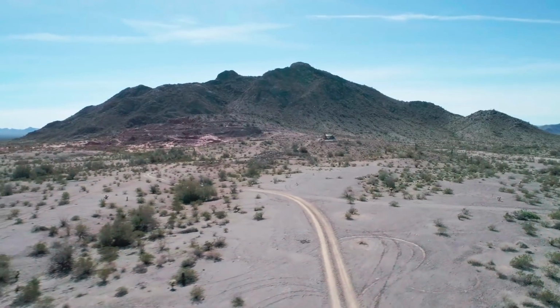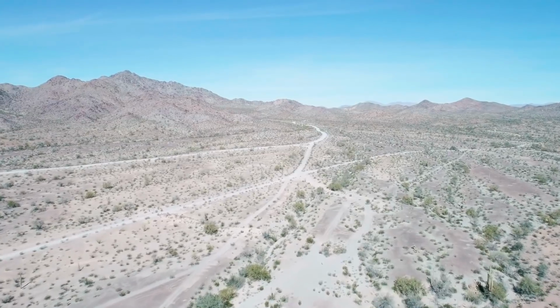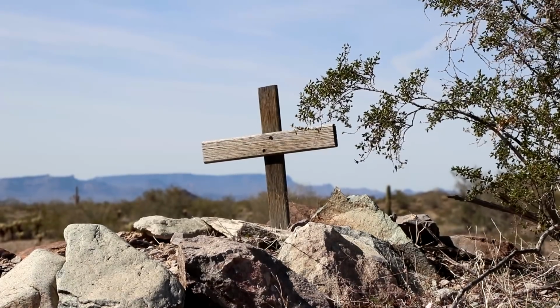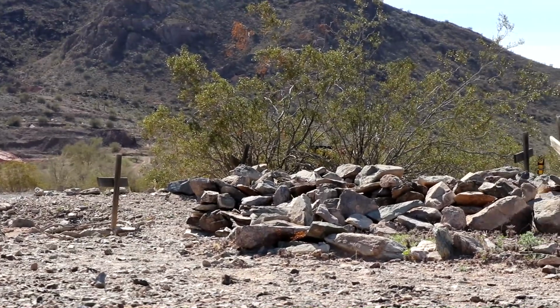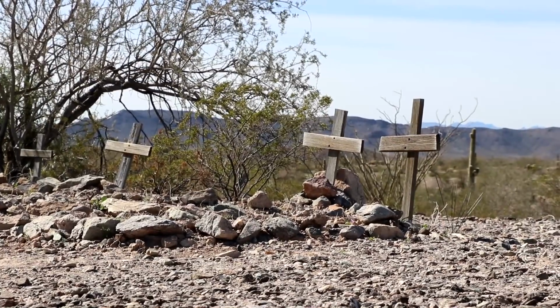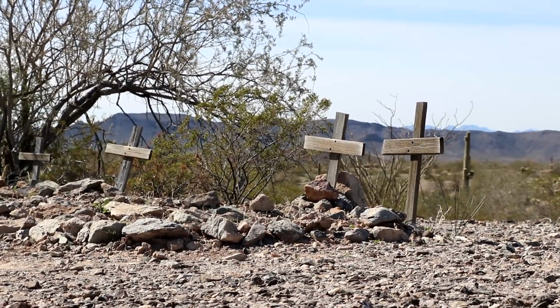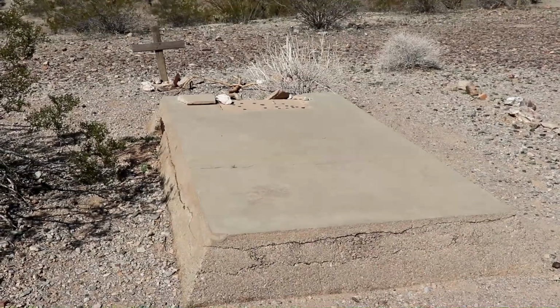After a quick walk around the town site, we returned back to the main road where just a ways north we found the Harquahala Cemetery off on the left. This small cemetery lays to rest those residents of Harquahala that lost their lives while working and living in the area. All of the graves are unmarked, and one interesting one remains encased in concrete.